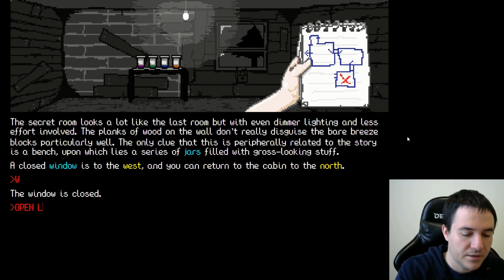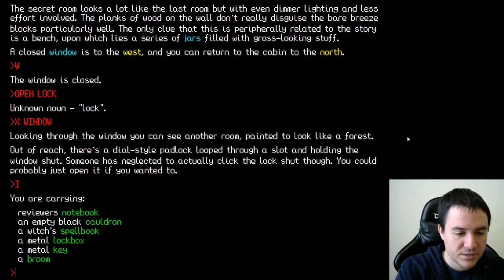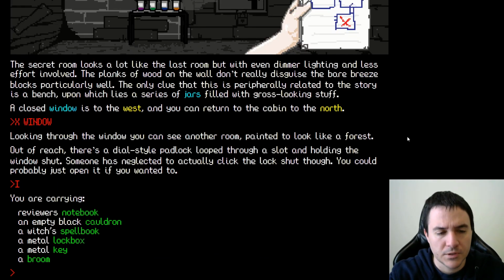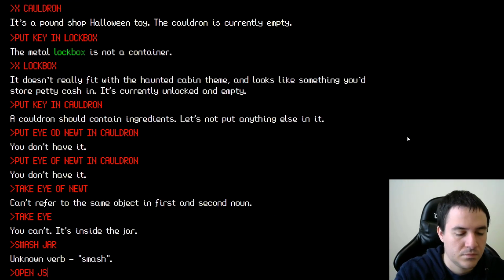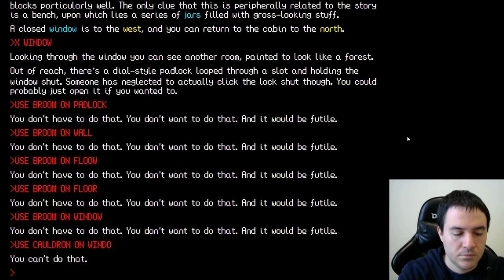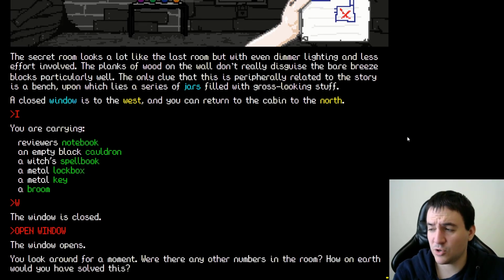So can I open lock? So it's out of reach, so can I use like the broom or something to reach it? You don't have to do that. You don't want to do that, and it would be futile. Okay, I'm not quite sure what I'm doing next. Oh, I was able to just open the window? What? It said that there was a lock that was out of reach, so I was trying to reach the lock.